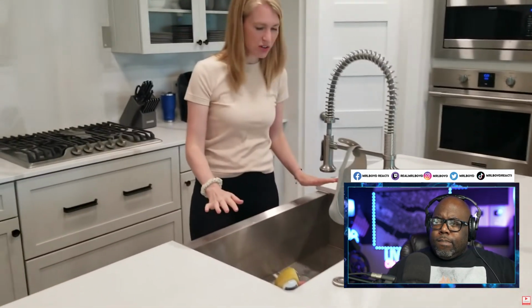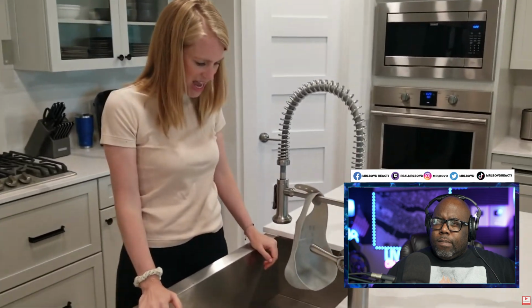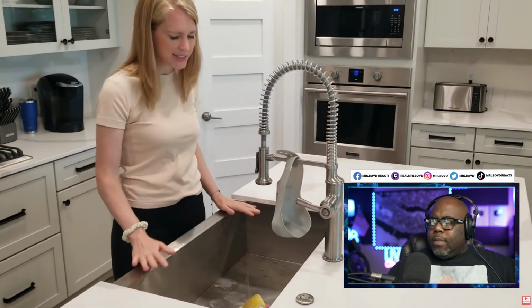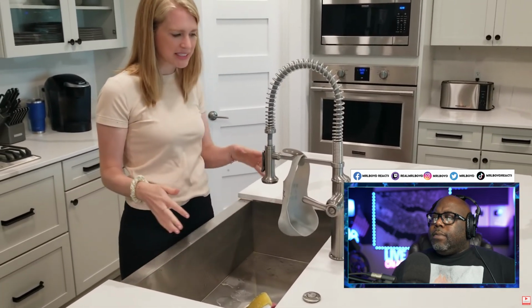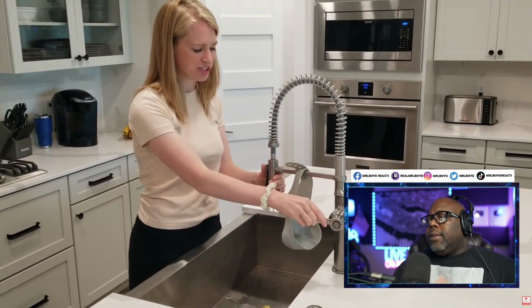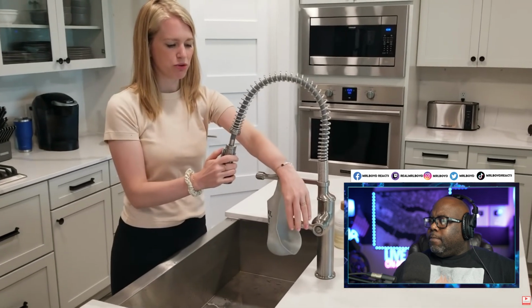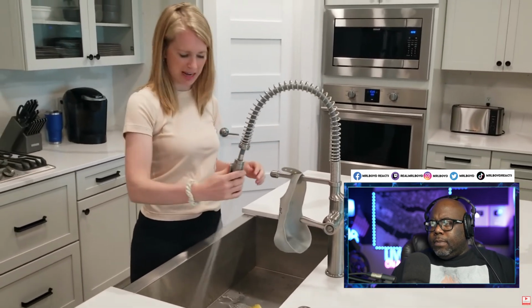All right, so the next thing I want to show you is in the kitchen. And this is another one that I think is very convenient and that I've never seen in France before. So here we are at the sink, and not only is the sink really massive, and I don't see that as often in France, like these really big, deep sinks. Also the sink, when you turn it on, you've got this contraption here where you're able to move it, and then you're also able to change the type of water.